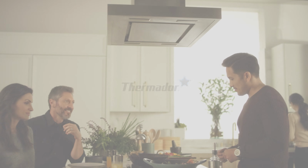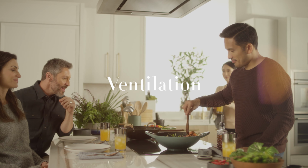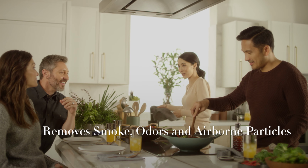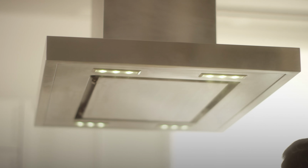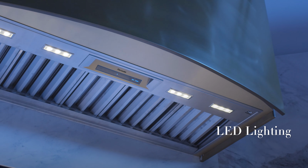Complement your culinary journey with powerful and stylish kitchen ventilation solutions from Thermador. Quality ventilation lets you enjoy your time while cooking and dining as it removes smoke, odors, grease, and other airborne particles from the air. Enhance your kitchen experience as vivid LED lighting sets the perfect mood.